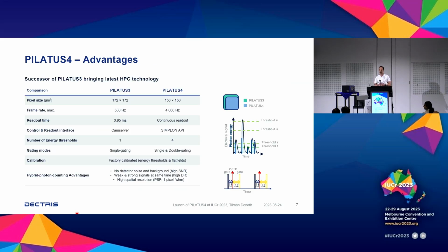So now comparing the Pilatus4 and what advantages it brings relative to the Pilatus3. On the left side, the Pilatus4 will have a slightly reduced pixel size of 150 micron. We stay with this moderate pixel size for a good reason, because this really allows us to reach this speed at the large active areas, so the 4,000 Hertz. This now also comes with continuous readout. I will show you what that means, and it gets rid of the readout time that you had on Pilatus, and it really allows you to go fast. And this is also possible because we adapted the Simplon control interface from the IUCr detectors that is well established and offers this fast streaming.